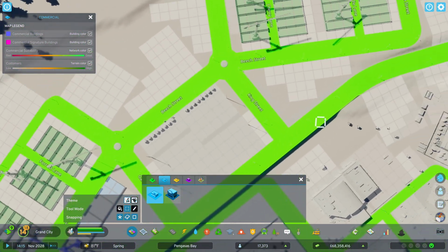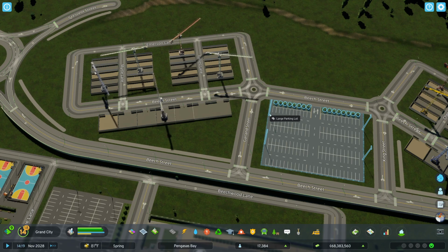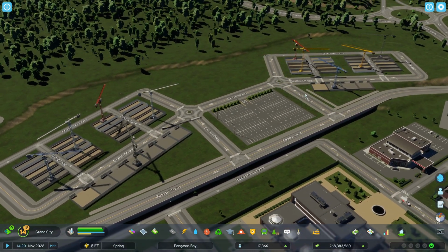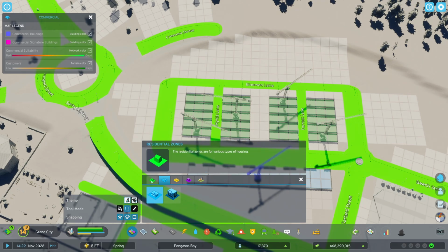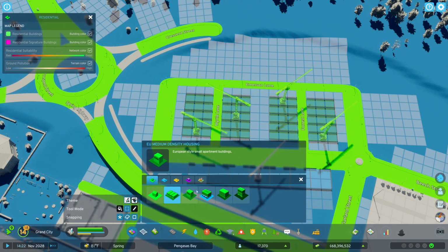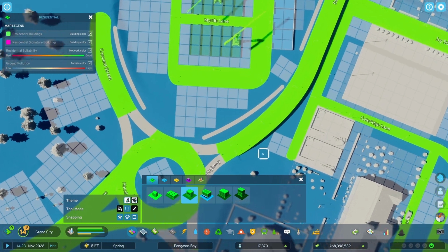Yeah, like that. And we'll do the same thing on the other side. Now, on the sides are where we're going to want to put some medium-sized residential. And we're staying with that European theme. We're going to go to residential. We're going to go with medium density EU housing.